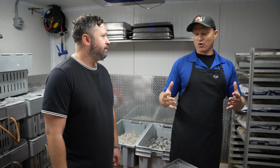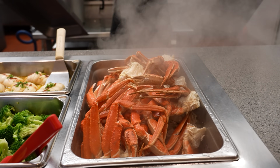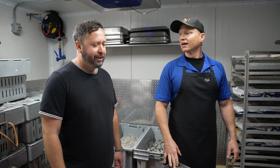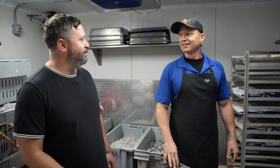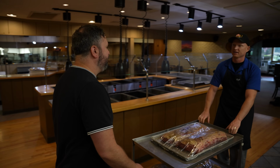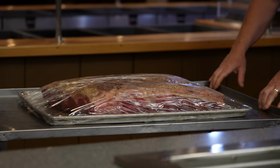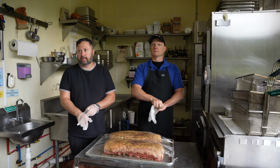People come here for everything. It's all top quality, so we definitely go through a lot of prime rib, a lot of filet mignon, a lot of crab, baked stuffed shrimp. Even the sides have lobster and stuff in them too, right? Yeah, they do. Cool. Working with massive cuts of meat like this at scale is not an easy task, but Kyle has the perfect setup to make sure that he hits the right temperature every single time.